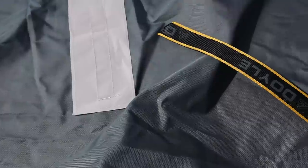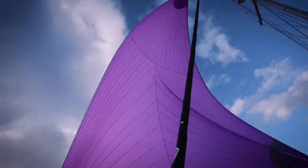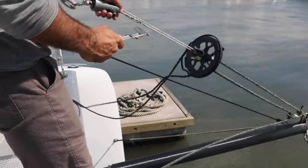So Doyle Sails sent us a new Code D. We requested the big purple one again because it casts a beautiful hue over the boat, which I've grown to love. So yeah, thanks a lot to those guys. We really appreciate that.